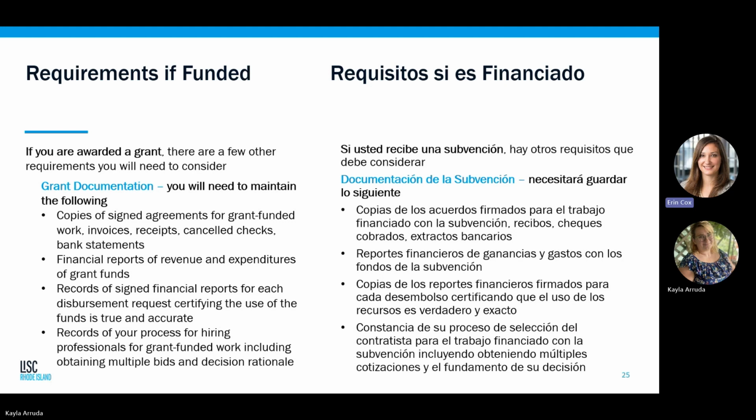You'll have financial reports that show revenue and expenditure of the grant funds. You'll have records of those signed financial reports for each disbursement request that certifies the use of the funds and that they're true and accurate, and that you'll have records of your process for hiring professionals for grant-funded work, including obtaining multiple bids with Davis-Bacon compliance and your reasoning for selecting your contractor.